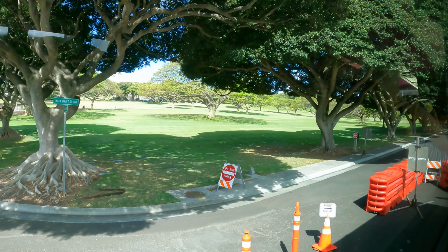Anyways, we're going to walk over here to the entrance of the Pearl Harbor Arizona Memorial. So let's go check it out. I've never been here before. Never been to Hawaii before, actually. So yeah, we're going to check it out and see what it's all about.